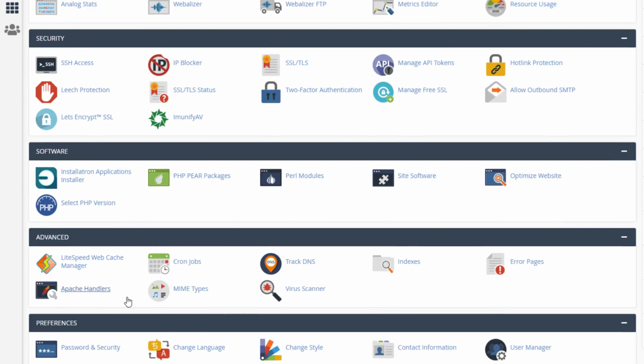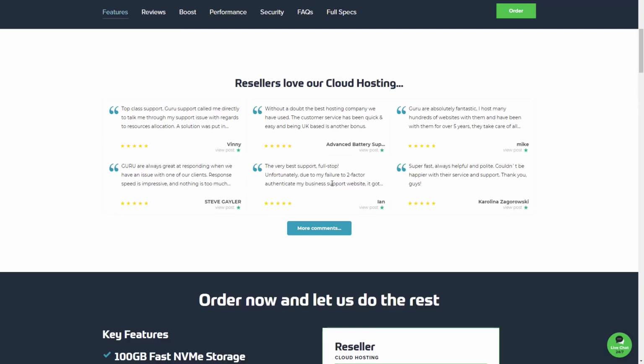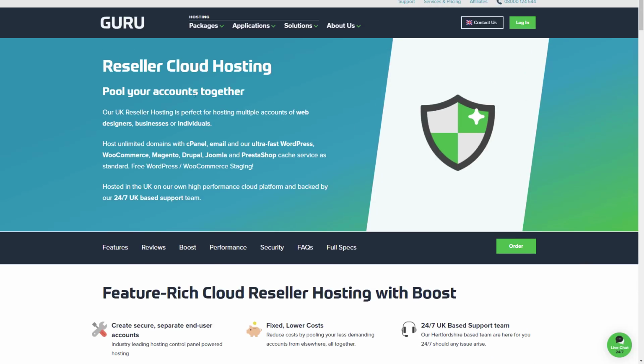So this is where you can manage your LiteSpeed web cache. I don't really mess around with that, but you can. This is also where you add your cron jobs. There's more preferences and there's more applications below. So that is the review of Guru Cloud Hosting. It's very good UK-based hosting. I've been with them for years.